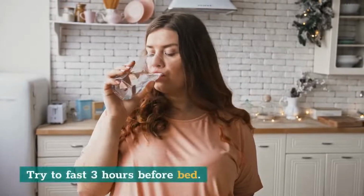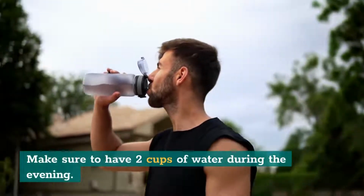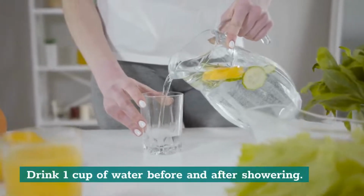Try to fast 3 hours before bed. Make sure to have 2 cups of water during the evening. Drink 1 cup of water before and after showering.